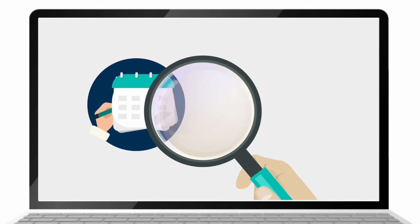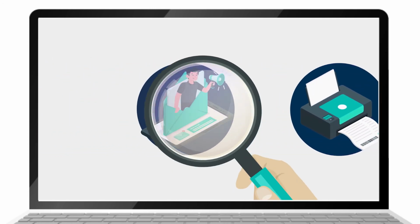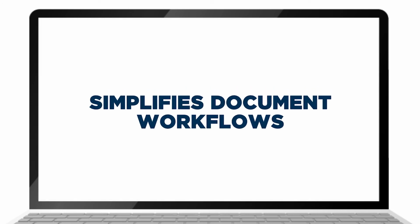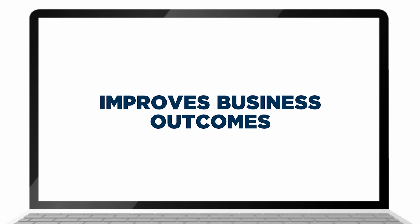So whether staff are working at home or in the office, Process Fusion 360 enables a seamless hybrid office solution that simplifies document workflows, provides better team collaboration, and improves business outcomes.